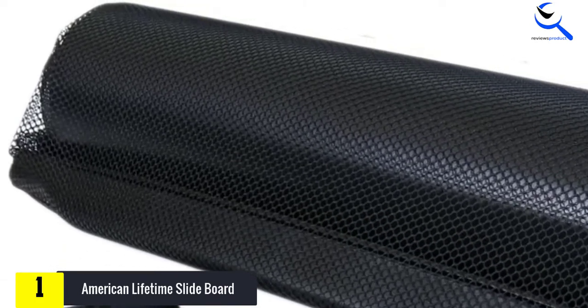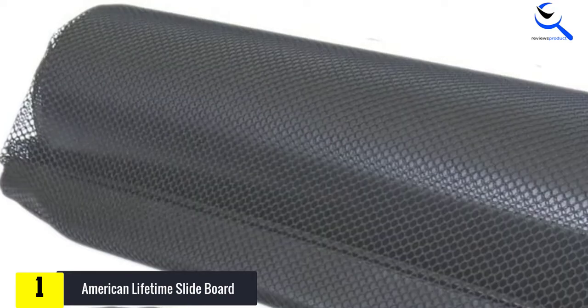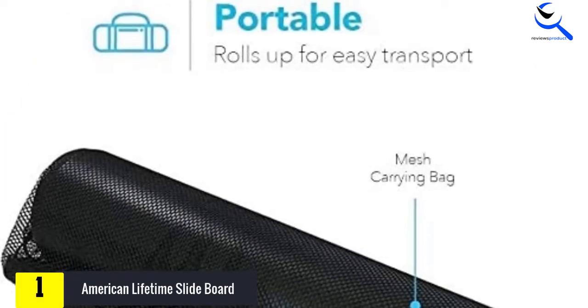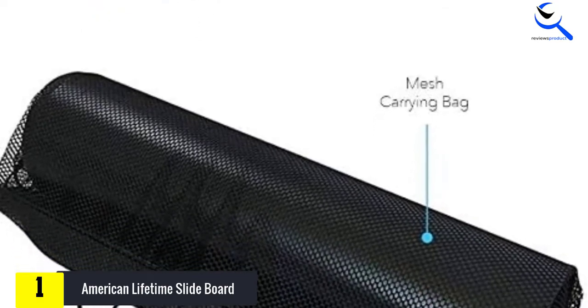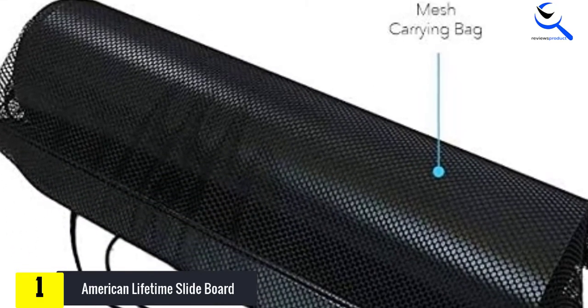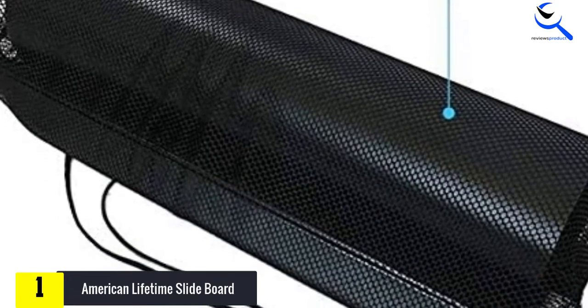This model boasts of a silky smooth surface, which ensures minimal impact on your knees and joints. The best part of this model is that it is also crafted from flexible materials. This makes it super easy to carry it wherever you go.